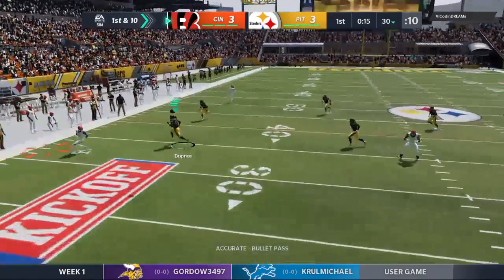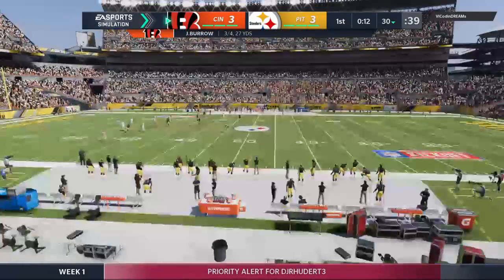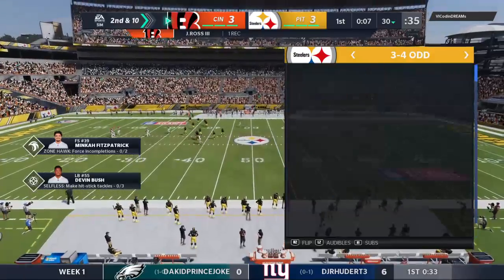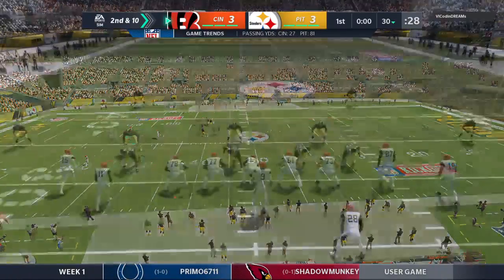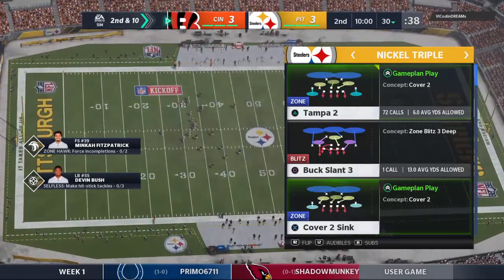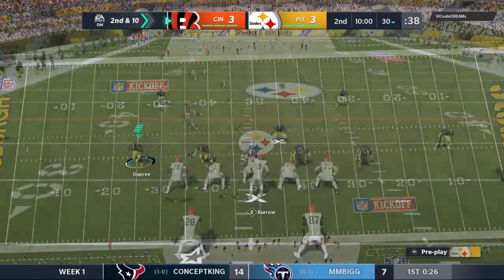From the shotgun, Joe Burrow. Got a man open, it's Ross. No gain there on the completion, 2nd and 10. Complete to John Ross. No gain on the play. Brings up 2nd and 10. Had the completed pass, but for no gain, stopped right at the line, so it's 2nd and 10. First quarter with the score tied 3-3.